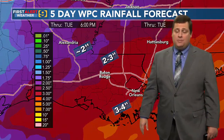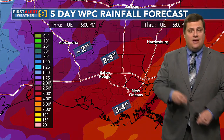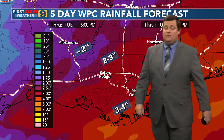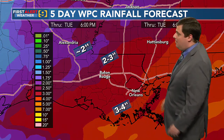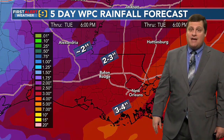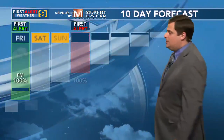So a look at the Weather Prediction Center's estimate for rainfall over the next 5 days. This takes into account our next two rainmakers. There's still upwards of 2 to 4 inches of rain across our viewing area, and keeping in mind, I think we're going to average less than an inch of rainfall on Friday tomorrow, so maybe a majority of this could be for our Monday storm system that we'll be having to keep a very close eye on in the coming days.